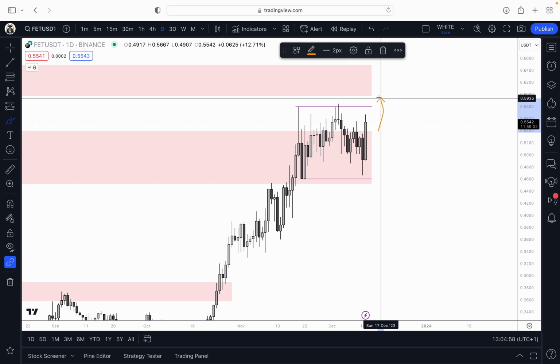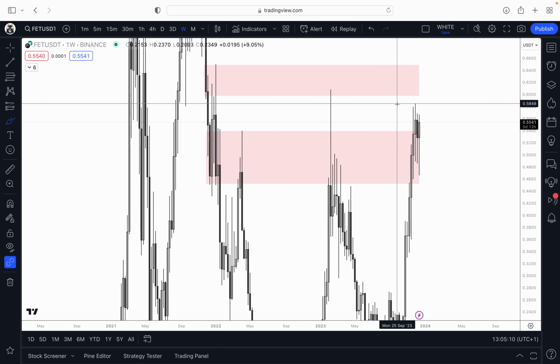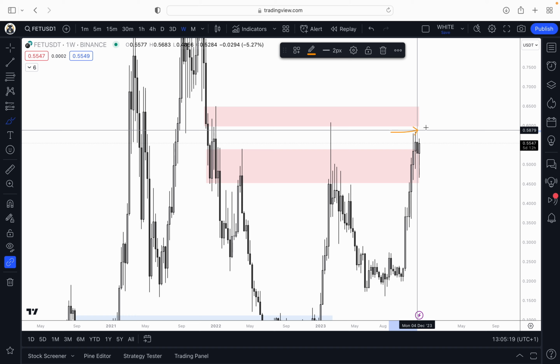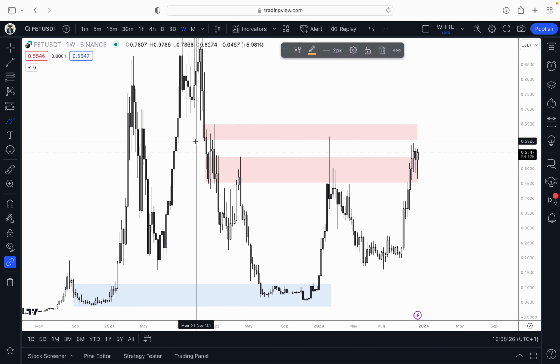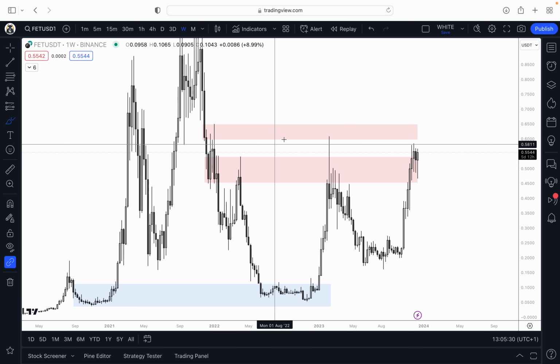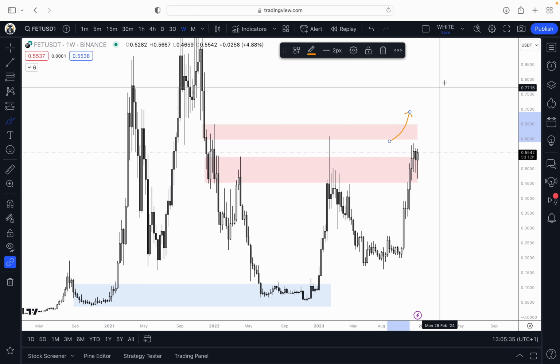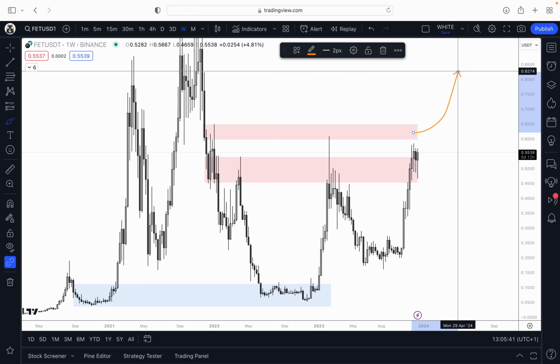And if we are breaking this range high with a daily or weekly body close to the upside, then I think the chance is high that we can see even higher prices. And if we are breaking this supply zone to the upside, then I think the chance is high that we can see a real explosion for Fetch, because right here this zone caused the last bearish move to the downside. So technically this supply zone is very strong, and if we're breaking it to the upside, then we have much space right here, and then the chance is high that we see an explosion to the upside.